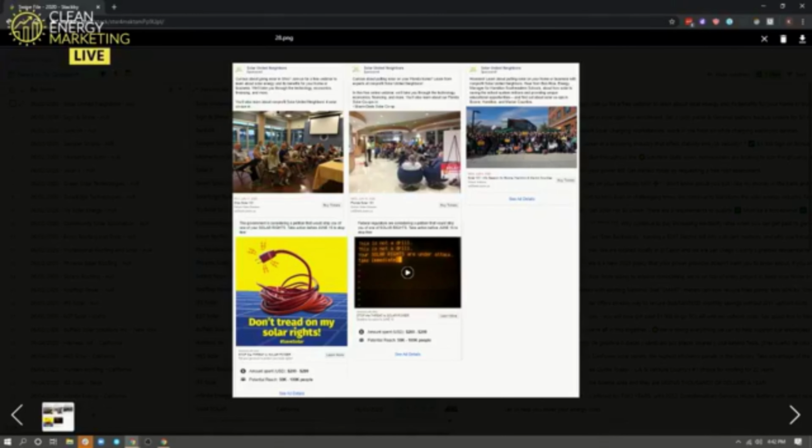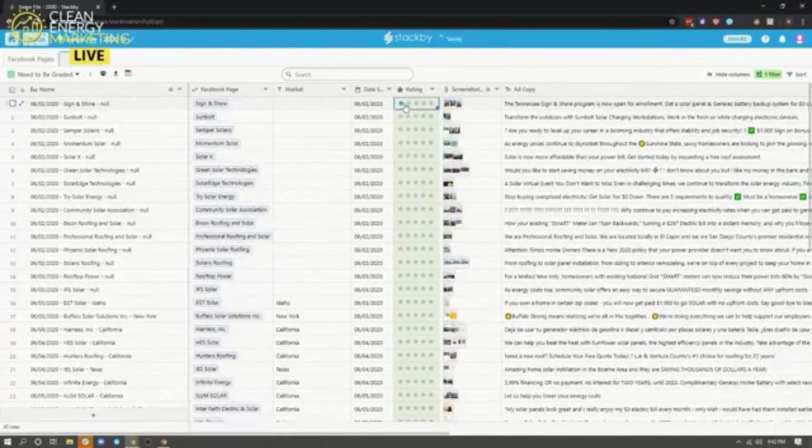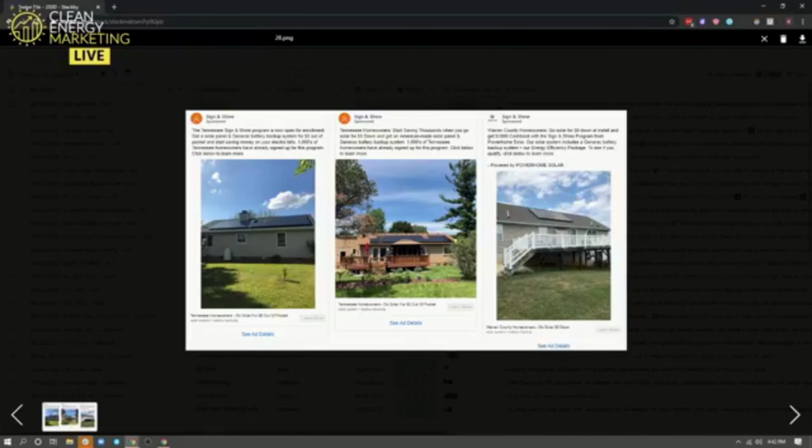There's nothing really about this that says, hey, this is something that we want to learn about. It is, I will say, they are promoting an event, which makes it different, but it's not really an ad that I'm going to ever want to go back to or reflect on. So I'm just gonna give that a 1. So there we go. And actually we'll do one more because I see the next one, sign and save. And look at this. So it's Tennessee, Warren County, sign and save.